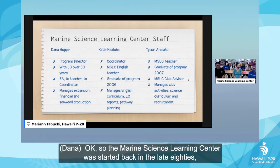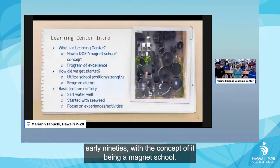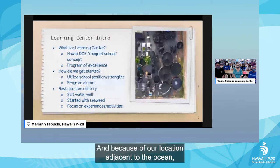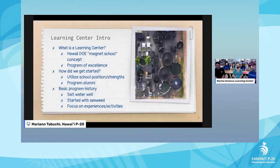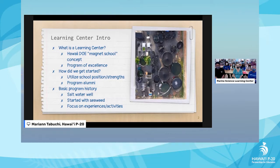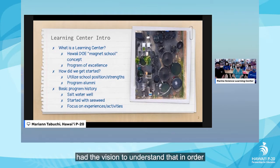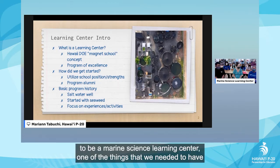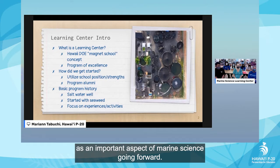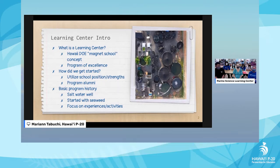Okay, so the Marine Science Learning Center was started back in the late 80s, early 90s, with the concept of it being a magnet school. And because of our location adjacent to the ocean, it was decided that we would be the Marine Science Magnet School. The coordinator at that time, Susan Lum, had the vision to understand that in order to be a Marine Science Learning Center, one of the things that we needed to have was an aquaculture facility, because she saw that as an important aspect of marine science going forward.